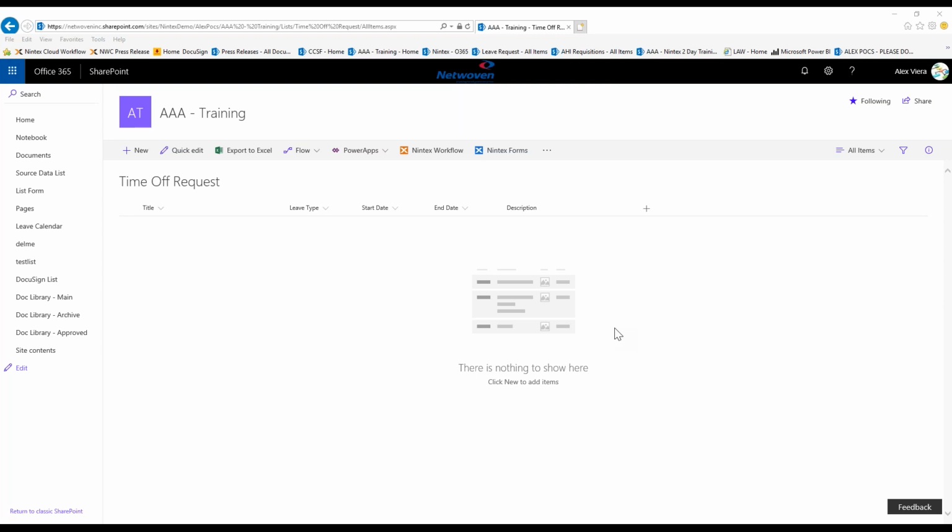So anyway, time off request, title. You're familiar with SharePoint, you know title's a default, but we have a couple other things we wanted to have for leave requests in a company: the type of request you're taking, the start date, the end date, and maybe a description, but maybe we only need a description if your leave type is of a certain type, okay?